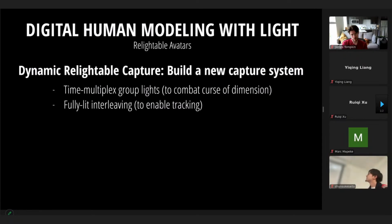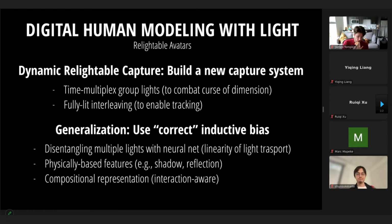Right. So a brief summary. Digital human modeling with light. One thing is, if you enable dynamic relightable capture, not a static scene, then we need to come up with a new capture system and also a new data collection scheme. In particular, we propose time-multiplexed group lights to combat the curse of dimensionality. And we also propose a fully lit interleaving so that we can do the tracking for the fully lit frames and then interpolate in between.